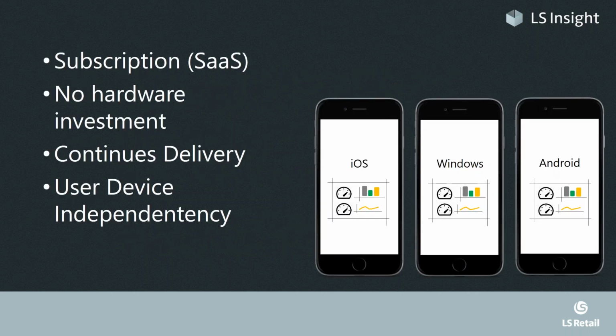So this is a subscription or SaaS, software as a service, meaning that we're providing a service to you, which is the data warehouse and everything behind that, gives you access to your information in a great way. You do not need to invest in hardware, as we will take care of that as part of our subscription fee.